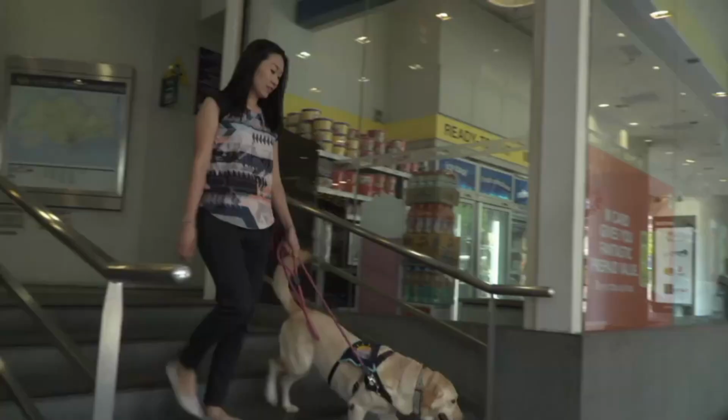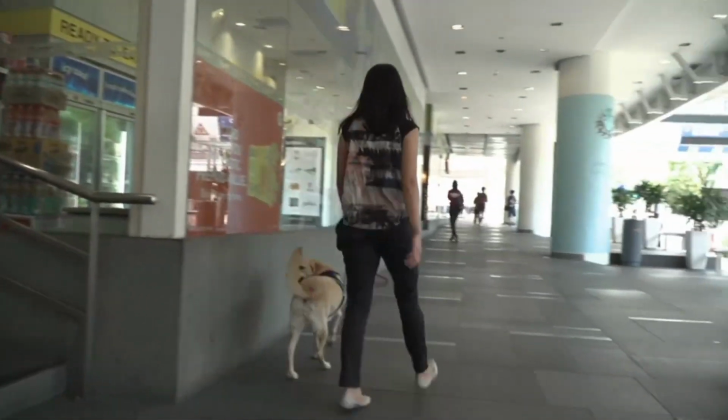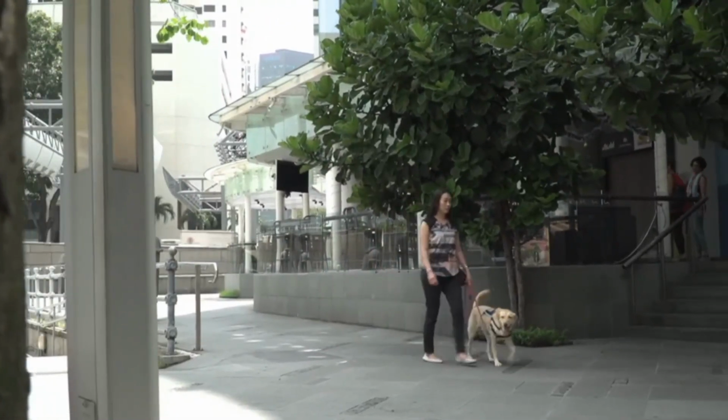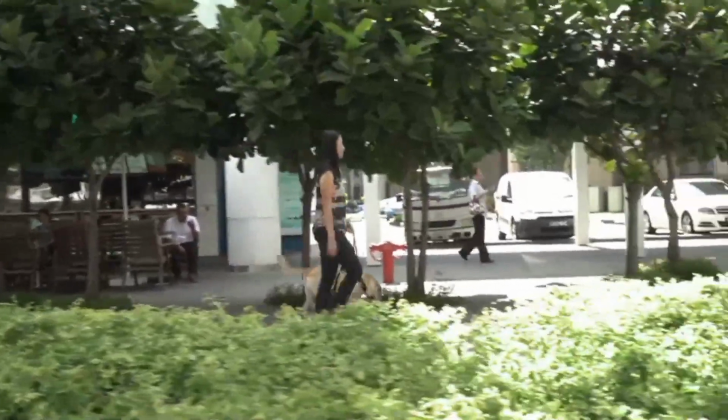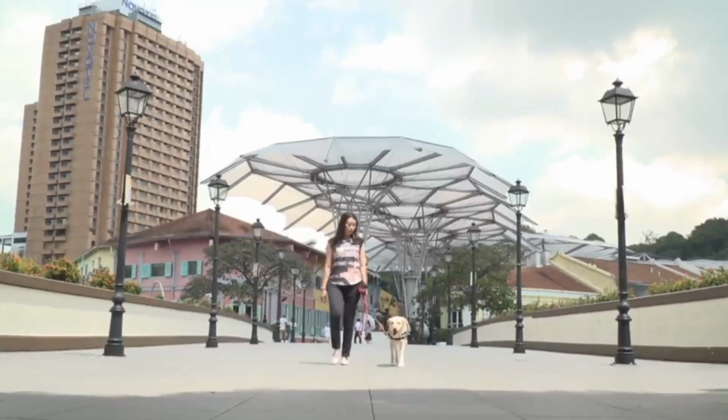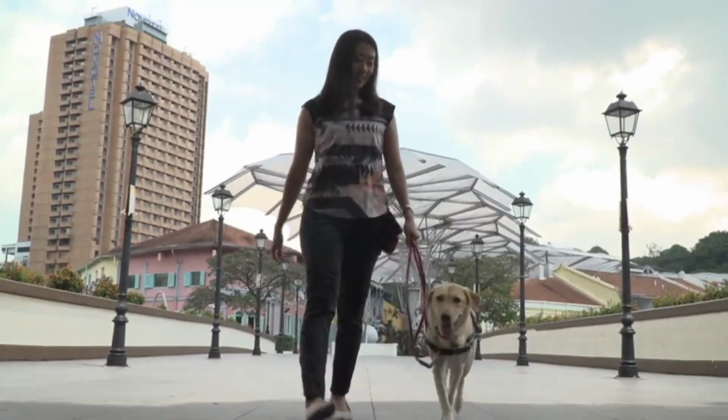Clarke Quay in Singapore is home to Pausability, a service for young people started by Maureen Huang and her trusty partner, Telly, the chief therapy dog. Telly has had quite a journey to Singapore, but her skills have made the travel well worth it.